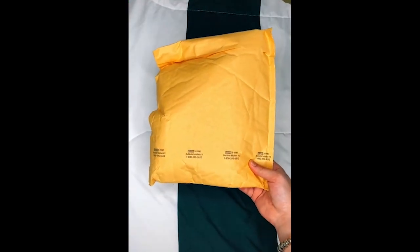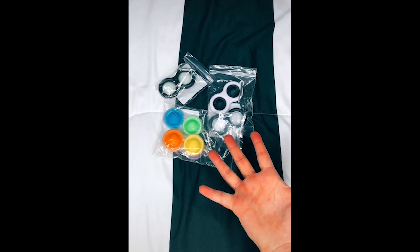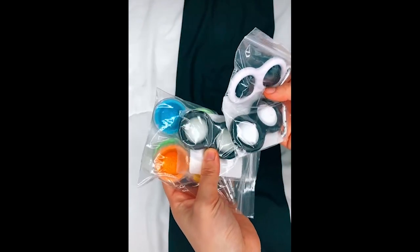I think that the new Simple Dimples that I just ordered came, so let's check the mail. Oh my gosh! So I can't show the address, but let's go inside and take them out. A couple days ago, I did order some of the new Simple Dimples with my own money. Let me just show you guys. I have been wanting these ever since I saw them on their website. And Simple Dimples are my favorite fidgets.